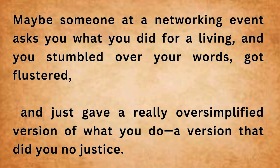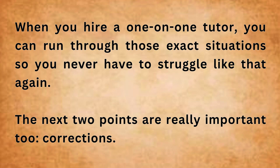Maybe someone at a networking event asks you what you do for a living, and you stumbled over your words, got flustered, and just gave a really oversimplified version of what you do. A version that did you no justice. When you hire a one-on-one tutor, you can run through those exact situations so you never have to struggle like that again. The next 2 points are really important too.